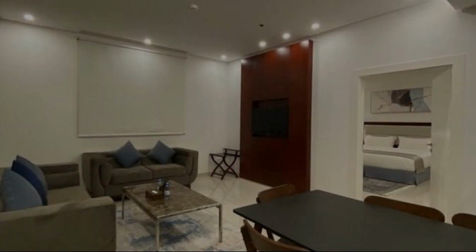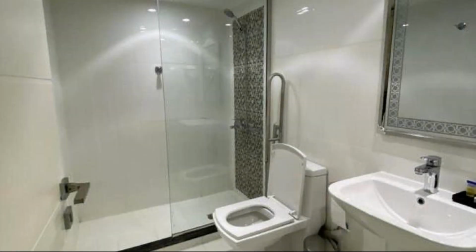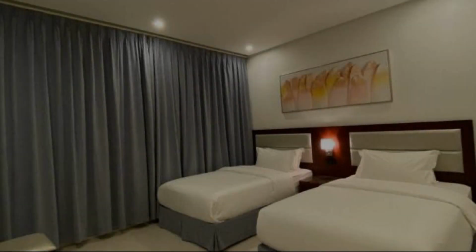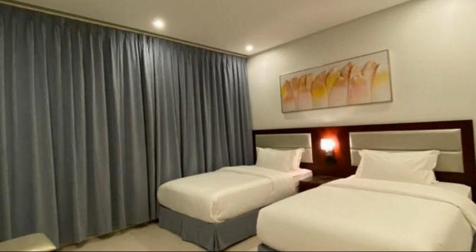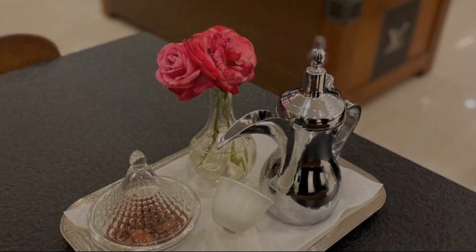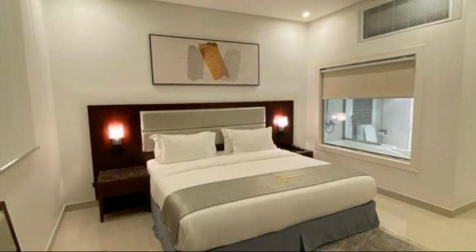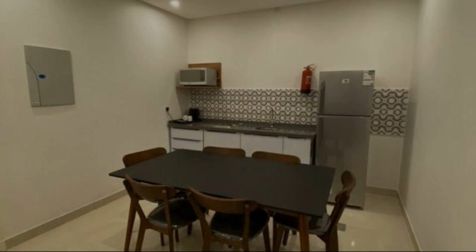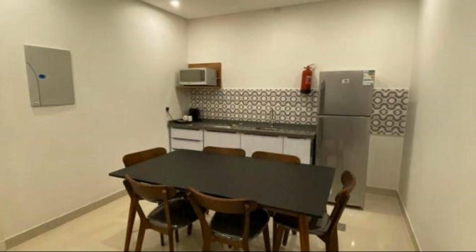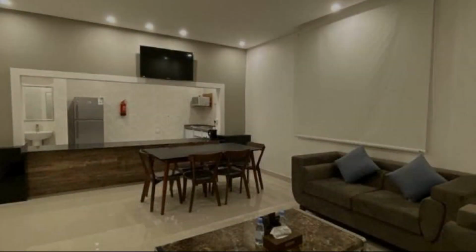Now you are watching a 4-star hotel. The location of the hotel is excellent, and guests love walking around the neighborhood. There are 10 types of rooms available on booking.com. You can book online and enjoy it. You can see more than 100 reviews of this hotel on booking.com. Its review rating is 8.5, which is very good.